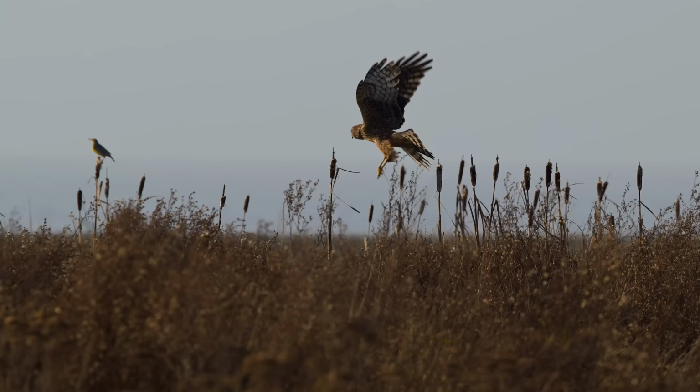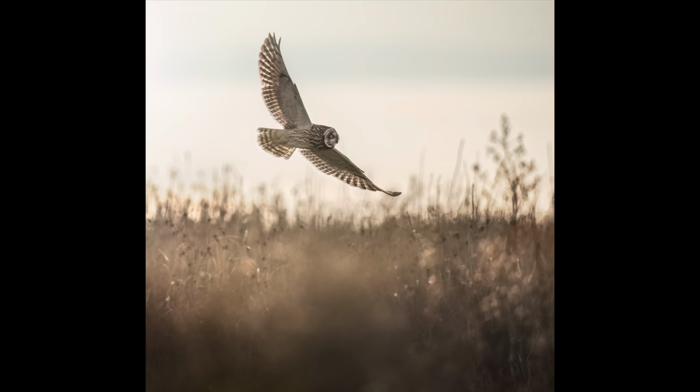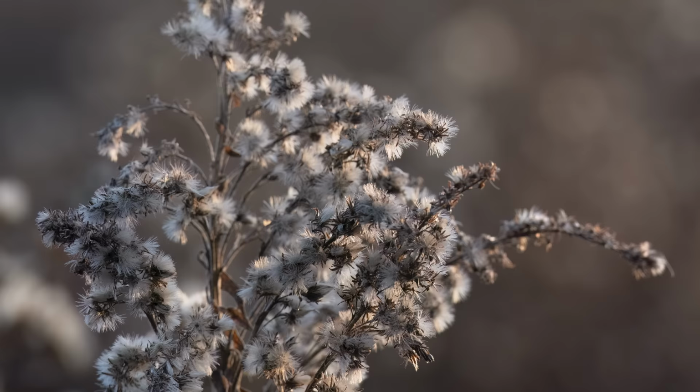Now it seems like a bit of a theme of mine, but I need to know whether or not you like the color here or the black and white for this photo. Let me know which one you like down in the comments. And I also photographed this blue heron as it flew by. I wanted to include that. And I took some macro shots, and this one I kind of liked the little puffs there and the sunlight hitting it. So I wanted to show that.